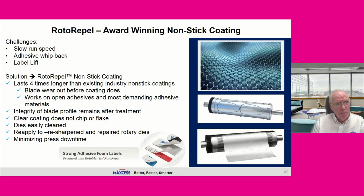What we do with RotoMetrics, I think we've been very, very successful with RotoMetrics. We apply it on a chrome-based product, so on our flexible dies, it's generally in the Prime and the Dura range. We can apply RotoMetrics. When we apply it to solid dies, when we have dies sharpened, we remove the coating, we remove the chrome, we sharpen the die, we recoat the chrome, we recoat the RotoMetrics. So the die comes back to you as good as new.